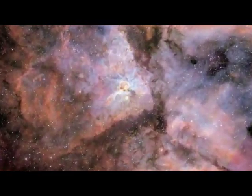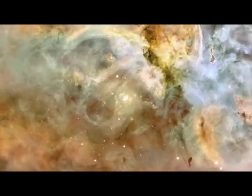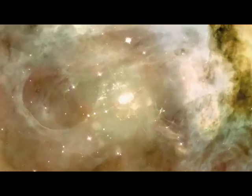Now, this star nearly exploded already in the 19th century. And when Hubble came to image it in the 1990s, the huge gas cloud that was ejected during that failed supernova was clearly visible. Now again, we can't predict when exactly Eta Carinae is going to explode. It could be tomorrow, or it could be a million years from now. But of course, in astronomical terms, that's just any minute now.